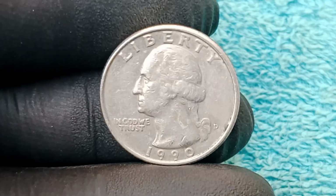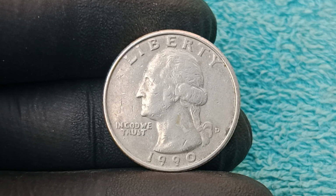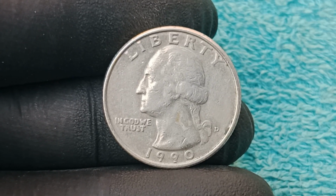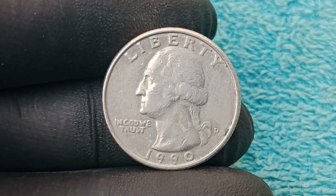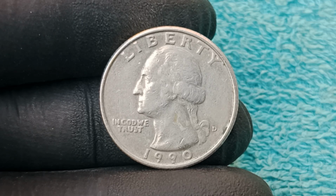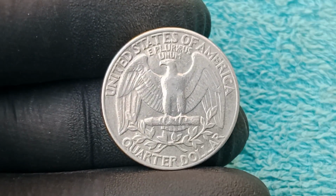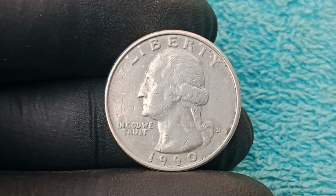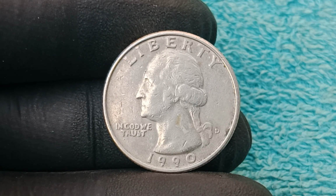Yet what makes this example even more valuable is that despite the heavy misalignment, both the date and the crucial D mint mark remain fully intact, something exceptionally uncommon because off-center strikes often obscure critical identifying elements, reducing value rather than increasing it. The preservation of both the date and mint mark while maintaining such a large off-center error is one of the reasons experts categorize this coin as almost impossibly rare, a combination so statistically unlikely that many numismatists consider it a once-in-a-generation mint error.